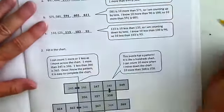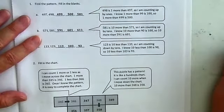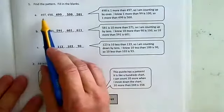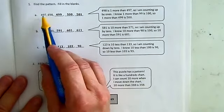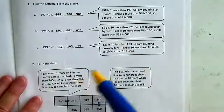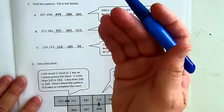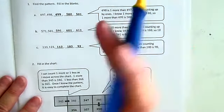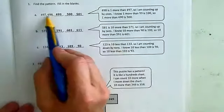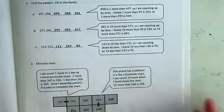And this lesson to me is just a lot of fun. We are looking for the pattern. So it's just a puzzle we have to solve. We are trying to figure out what's changed. Is it counting up? Is it counting down? Is it counting up by ones or tens or hundreds? Is it counting down by ones or tens or hundreds? Once we figure out the pattern, we just have to finish counting it out.